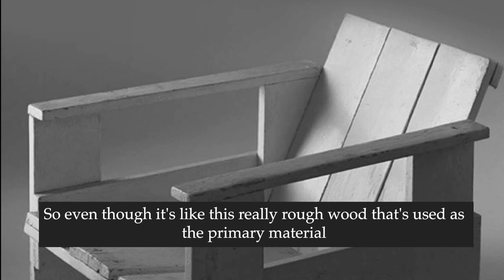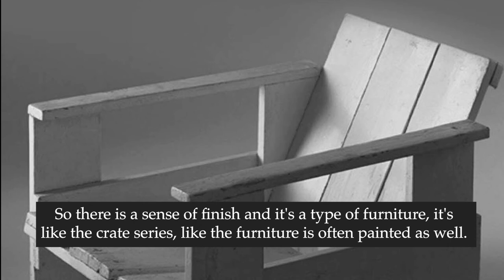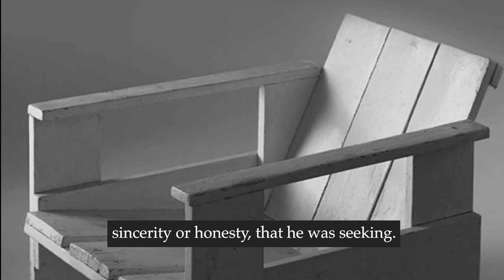So even though it's this really rough wood that's used as the primary material, there's some research that says the wood was heavily sanded, to be very smooth, and the corners were rounded off, so there is a sense of finish. With the Crate series, the furniture is often painted as well, but that's not something he liked very much, because for him it was a way to hide the origin of the material, and therefore he thought the design would lose a sincerity or honesty that he was seeking.